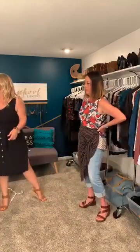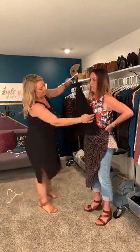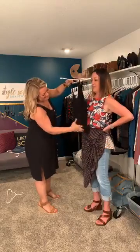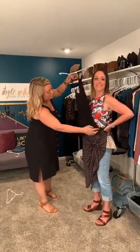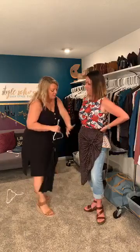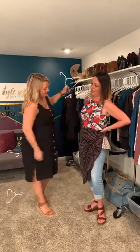This looks really good with the razorback tee tucked in, or if you don't want to tuck it in, just tie it over to one side and keep it a little gathered. You're showcasing it, and this gives you some interest and some movement, and then this is going to fit you really close to the body on top.